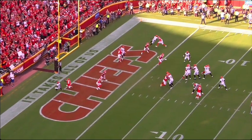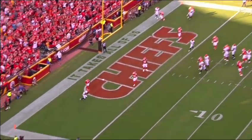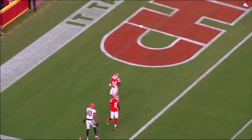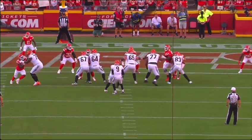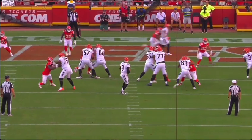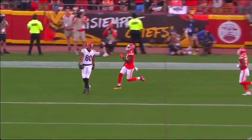And he just straight beats Josh Williams. Acts like he's coming back inside. Great route running right here. And just spins pretty much to the other side wide open. No, Josh Williams could not cover that right there. Great route. Again, great route right there. Big time touchdown for the Bengals at that point in the game.